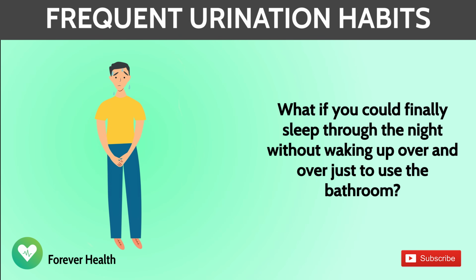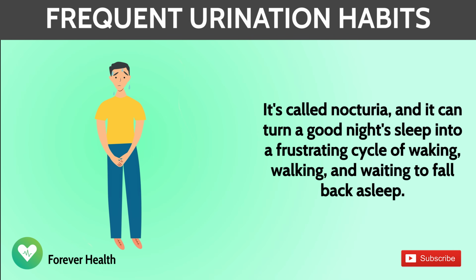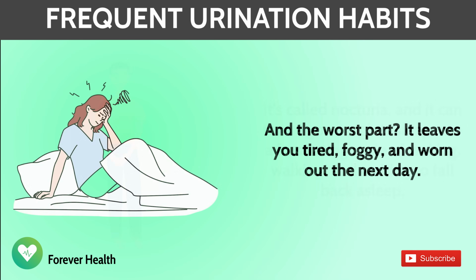What if you could finally sleep through the night without waking up over and over just to use the bathroom? If you're constantly getting up to pee at night, you're not the only one. It's called Nocturia, and it can turn a good night's sleep into a frustrating cycle of waking, walking, and waiting to fall back asleep. And the worst part? It leaves you tired, foggy, and worn out the next day.